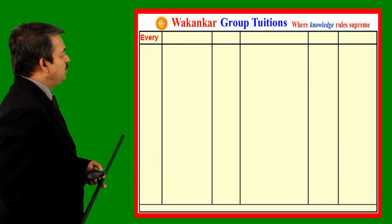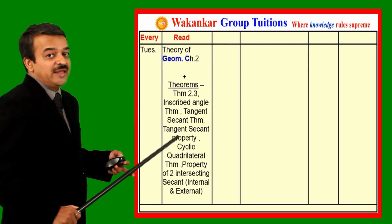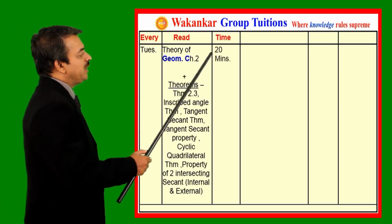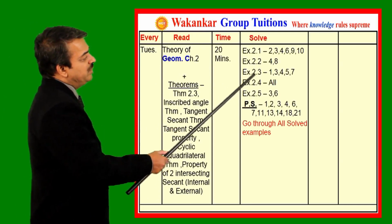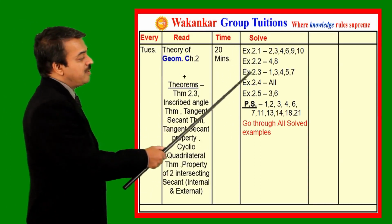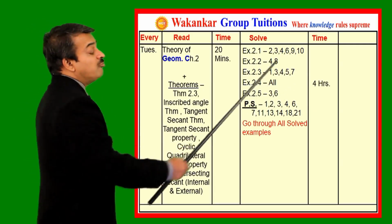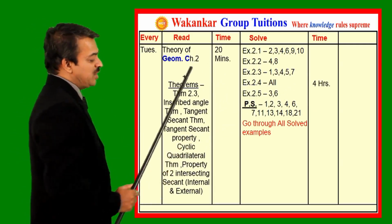On the next day you begin with chapter number 2. Again a very lengthy chapter. So obviously start with reading the theory and the theorems. Probably this will take approximately 20 minutes. And once again start solving the examples mentioned here. Again repeating, these are the numbers according to the old book. Probably solving all these problems will take around 4 hours. Already we have said that this is a very lengthy chapter.